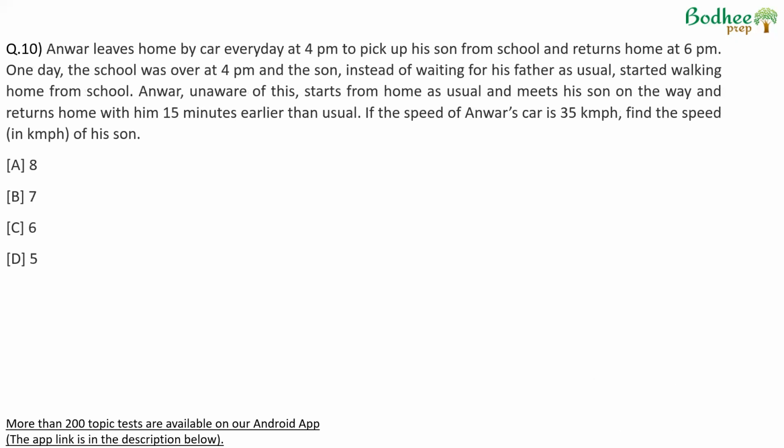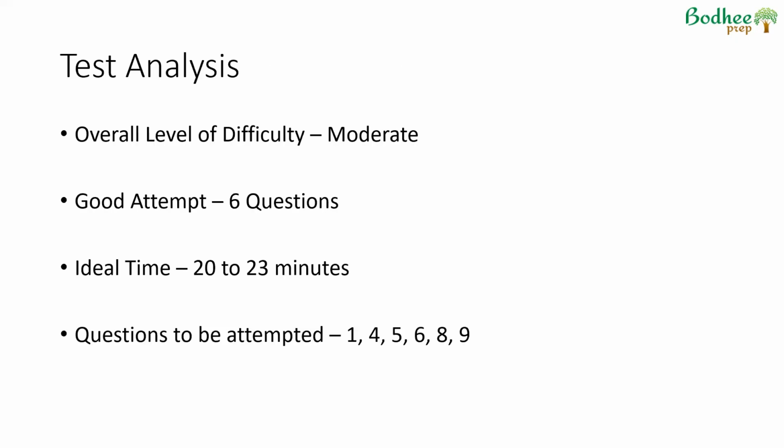So would have attempted this. Again, if you've done such a question earlier, attempt it. Otherwise, you can leave this question. And therefore, my attempt would be 1, 4, 5, 6, 8, 9.